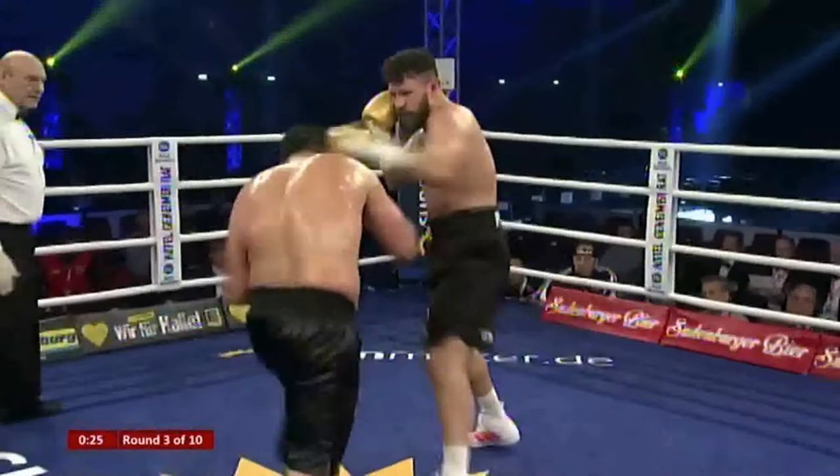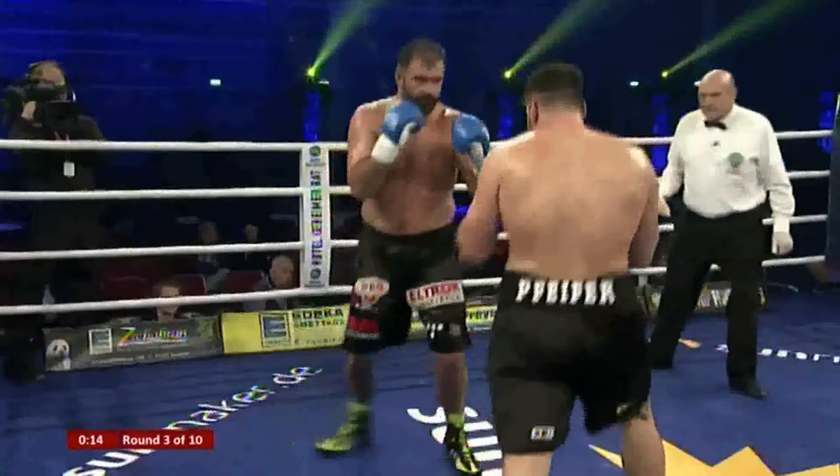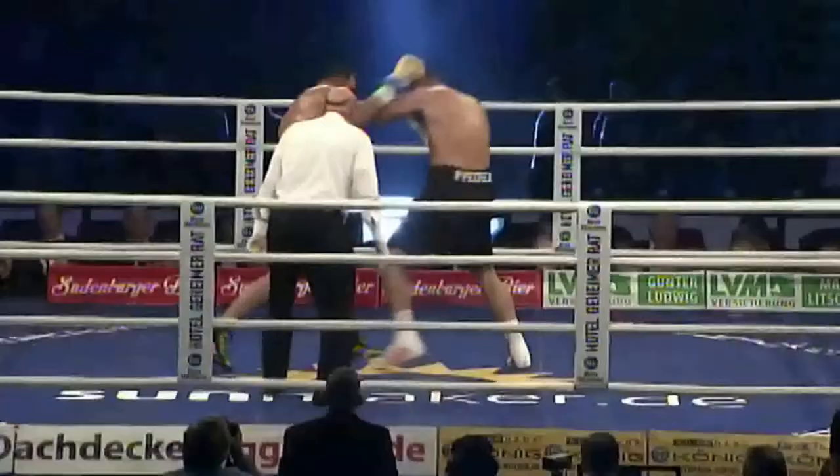And you can see from the eyes there, Pfeiffer, he's not totally got it all back together yet. Looking for that right hand again there. And he catches one on the inside there, Pfeiffer. He's got to be careful. Last few seconds of this round, uppercut on the inside for Redzovic. And Pfeiffer is going to get through this.